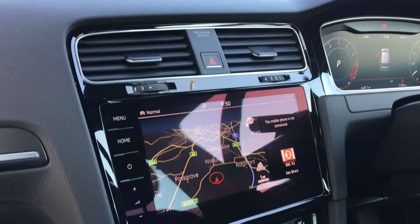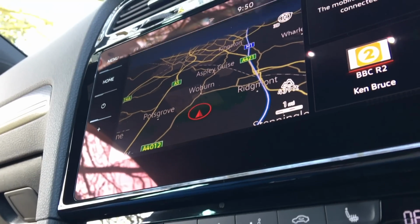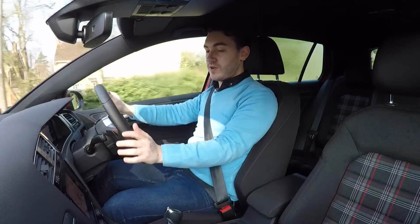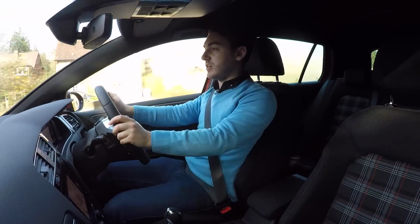You've got in this car for the first time a new 9.2-inch touchscreen infotainment display that's called Discover Pro, and yeah, it's really quite intuitive and very visual. It's nice to be able to look at that and see exactly what's going on just at a glance.